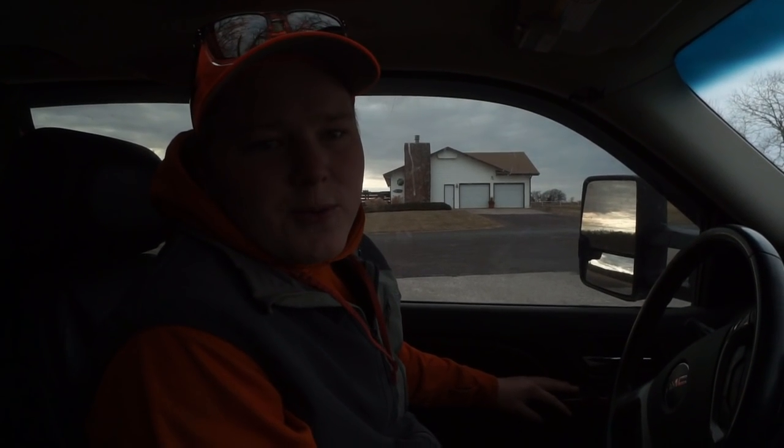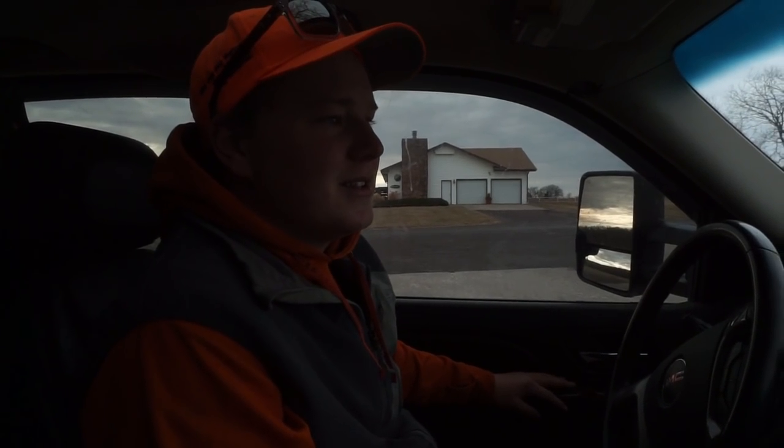So we're gonna go do some sporting clay shooting here in a little bit and show Bobby what it's all about, teach him how to shoot. Like I said, we're gonna do some under the light stadium shooting at night, and that's a first for me. I've never really even fired a shotgun once the sun goes down, so it's gonna be fun. I'm looking forward to it.